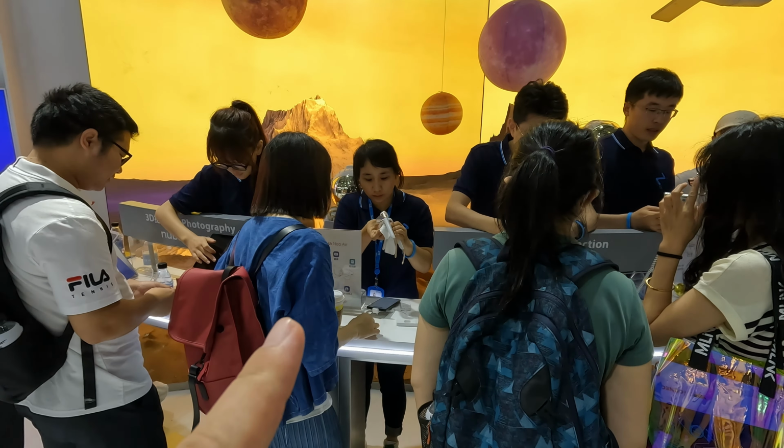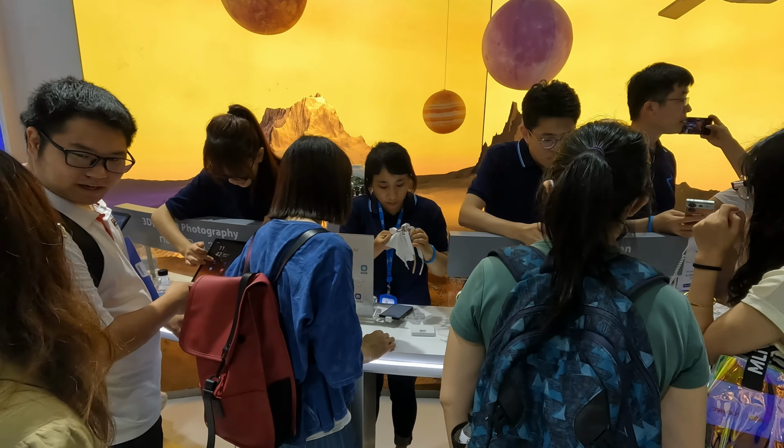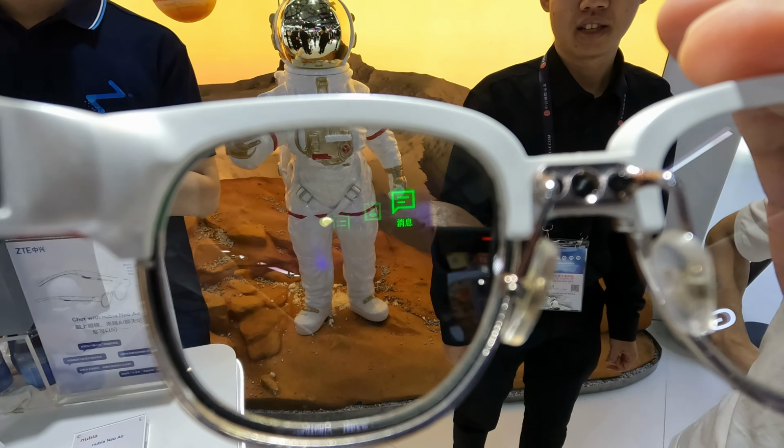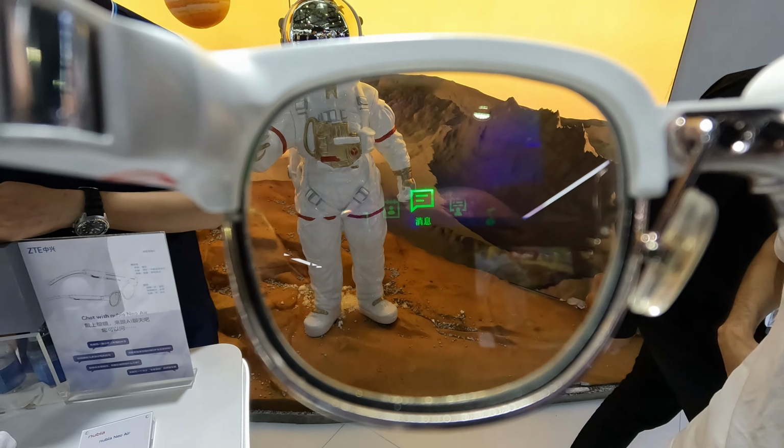I think we've got some more AR glasses here. So here I am wearing the Nubia Neo Air glasses, and what I can see is images in front of me which I can control by the side of the glass, and it's basically going into various applications, and then I guess I can tap. Let's see if I can show you that through the glasses. Right, yes, thank you. So there you can see the images hovering via the projector in there.